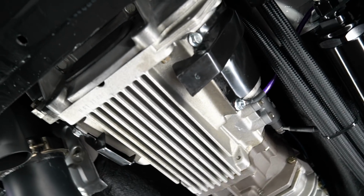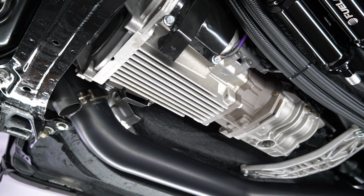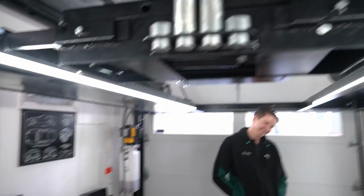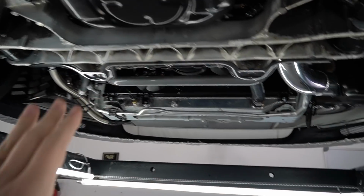Yep. This was one of two brand new V160 transmissions from Toyota in the world. He got it 4 years ago for about $6,000. They go for double that today. And there's parts on this car that you can't even get anymore.